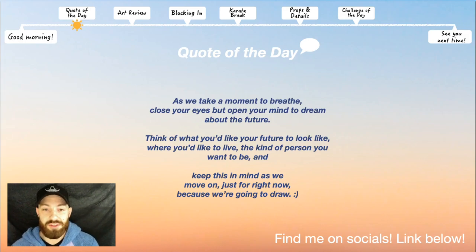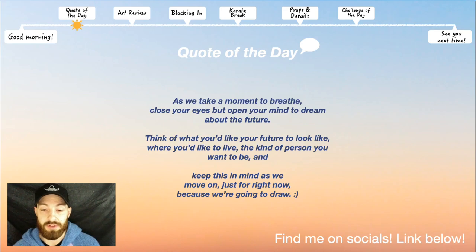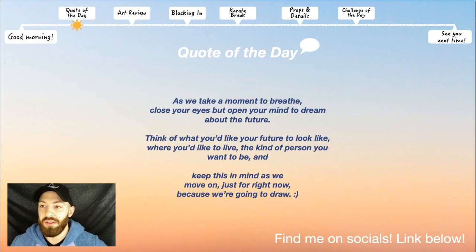Now, as you continue to take your deep breaths, I want you to close your eyes, but open your mind to dream about the future. So we're going to think about the future. We're going to dream about the future, just like Van Gogh said, because he paints what he dreams. So we're going to try to see if we can dream up something really cool. So I want you to think of what you'd like your future to look like, where you'd like to live, the kind of person you want to be. And I want us to keep this in mind as we move on, just for right now, because we're going to draw. So you can open your eyes again, and now we're going to try to envision what our future is going to look like.